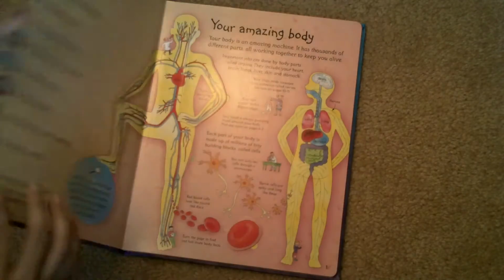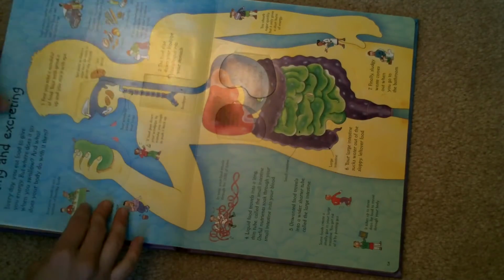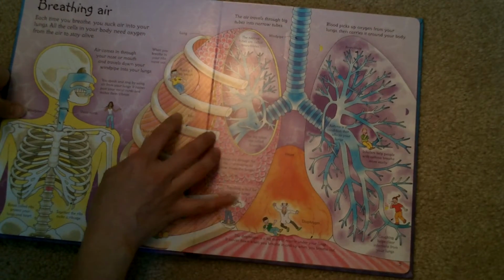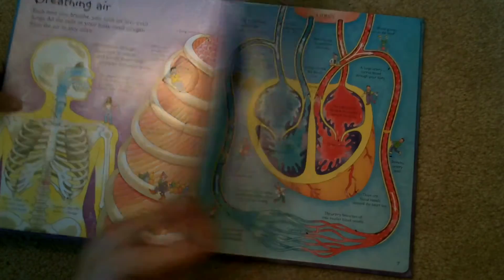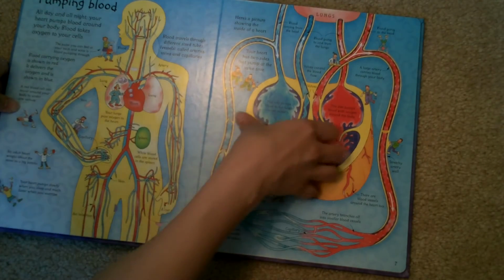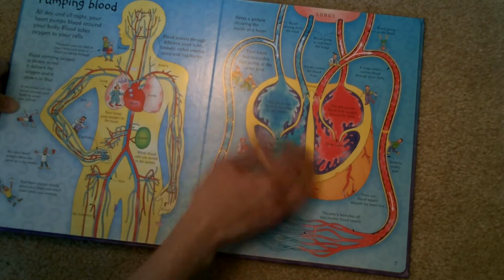Another one of my favorites is our See Inside series. This is See Inside Your Body. Amazing information. Oops. Let me see if I can find a page where you can see better. There we go. And lots of flaps to lift throughout the book. So you get to lift it and actually see what's inside the body. There's a flap. It's a really, really wonderful book.